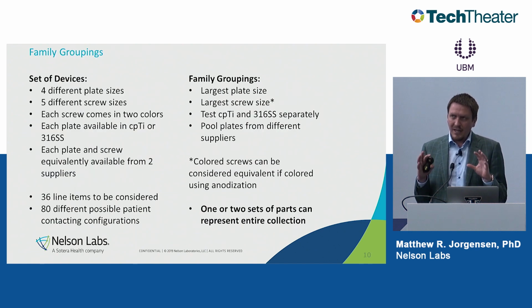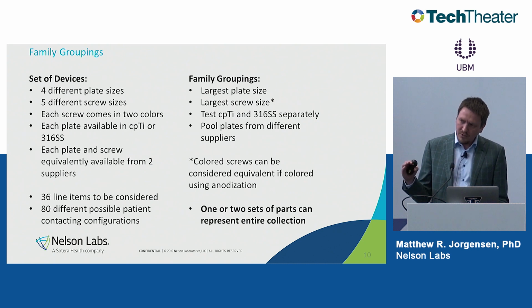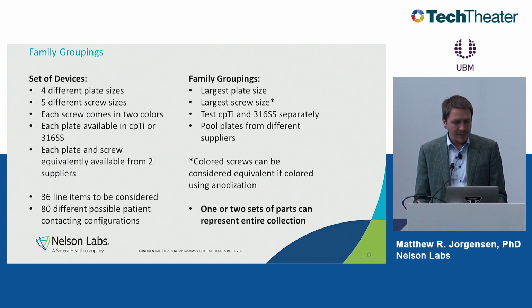If you can carefully define a family based off of this, you can say, well, all those plates are made from the same material, same processing. It seems like the largest one that has the greatest surface area would be worst case. So we take the largest plate size from those. We can make the same argument with the screws, then we would take the largest screw size out of that. One of the questions that often comes up with parts like these is, does the color of anodization make a difference? The answer is no, right? So titanium anodization, for example, is just a thin film of titanium dioxide on there. Chemically and from a surface morphology perspective, it's really equivalent in terms of biocompatibility. So we don't need to care about anodized colors.